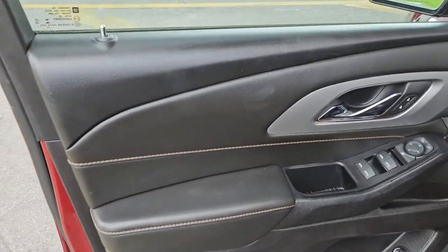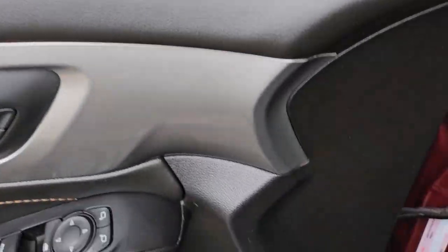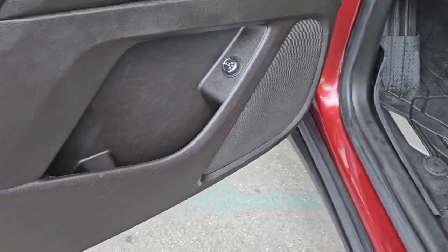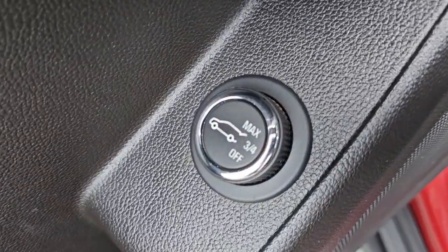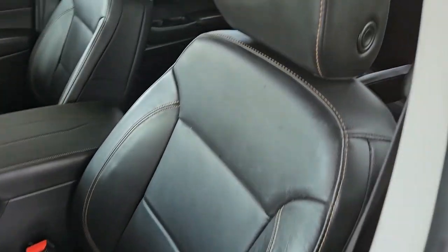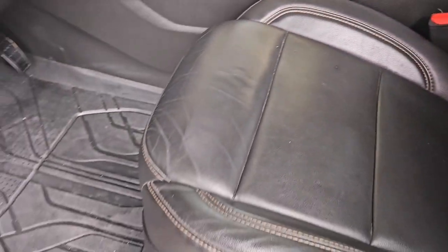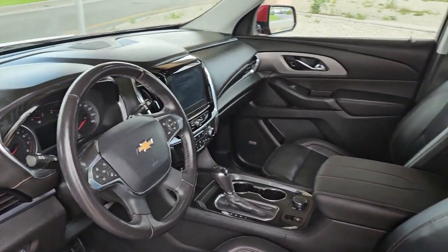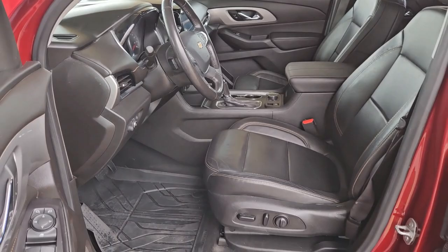Okay, we're taking a look at the driver door panel. Door panel's in beautiful condition. Look at that, really outstanding shape. Very nice. Take a look at the stitching here. Armrest is in beautiful condition. Look at that, very nice. It's got controls for the rear hatch. Driver seat's in beautiful shape, clean throughout. Look at the stitching on there, looks super sharp. Very nice condition. It's got rubber floor mats, original from Chevy, beautiful shape. Dashboard, steering wheel, everything looks amazing.